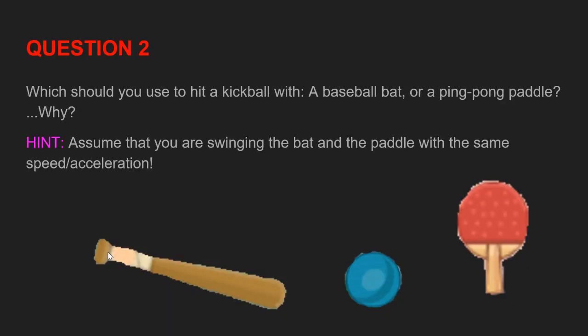Question 2. Which should you use to hit a kickball with? A baseball bat or a ping pong paddle? And why? Your hint is, assume that you are swinging the bat and the paddle with the same speed or acceleration. 30 seconds. Go!